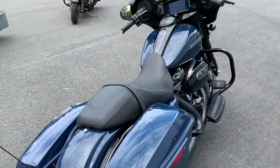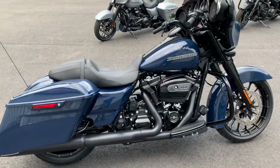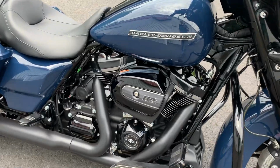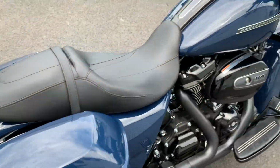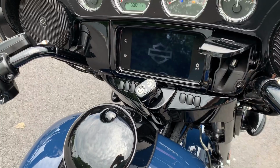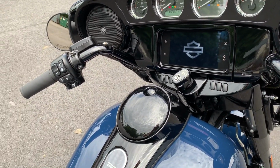Out here today with this 2019 Harley-Davidson Street Glide Special in Billiard Blue. Blacked out Milwaukee-Eight 114 engine, 6-speed Cruise Drive transmission, stretched Street Glide Special saddlebags. This bike's got the Boom! Box GTS infotainment system with a place to charge your smart device. Start this bike so you can hear it.